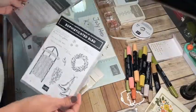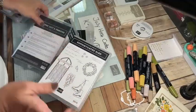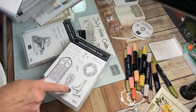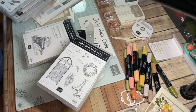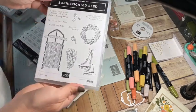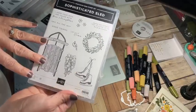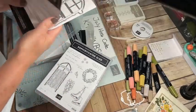Oh, you guys, I fell in love with the Sophisticated Sled years ago, and it has been a number of years. Stampin' Up! had the beautiful, elegant skates, and I know a number of people were looking for it. That was the start of Stampin' Up! selling out of things, and it was so hard to get that. And so they ran out, and I'm so glad to see that they came back with something different, but similar. And so we've got nice sentimental greetings for the holiday season.